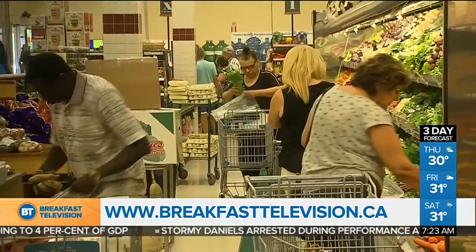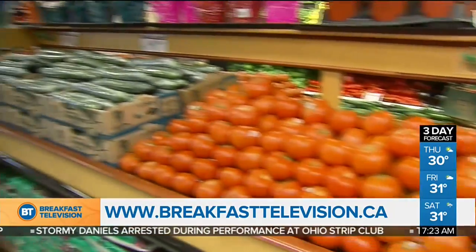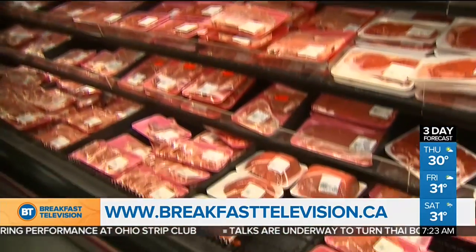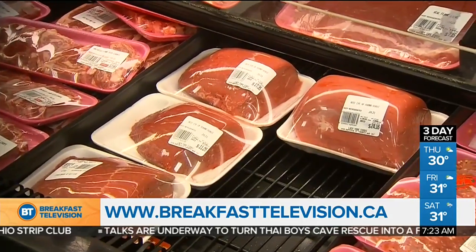This is so important. On average, did you know every Canadian household wastes $28 of food every single week, resulting in $31 billion worth of food wasted every year in Canada.